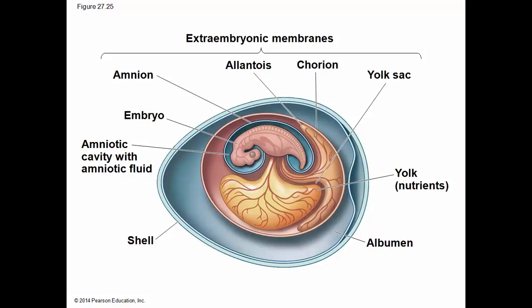Okay, so here are some of the extra embryonic membranes. The allantois is the disposal sac for certain metabolic wastes produced by the embryo. The chorion is the membrane between the allantois and the shell, and it helps exchange gases between the embryo and the air. The yolk sac contains the yolk and the stockpile of nutrients. Other nutrients are stored in the albumen, the egg white. The albumen is this region out here.